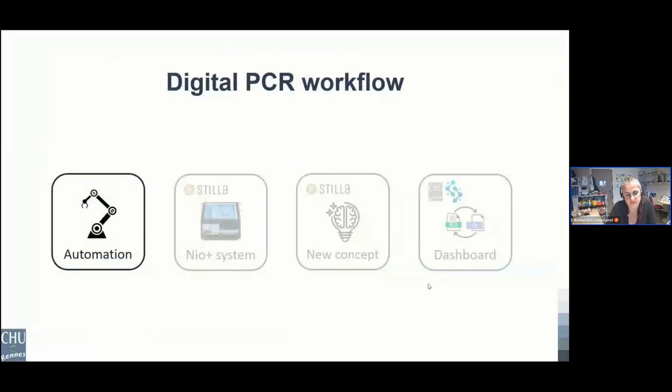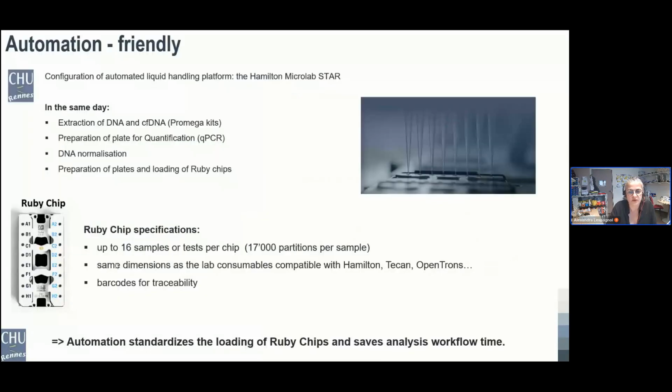Beyond the activity of the lab, one important thing is how we organize the workflow to save time, reduce turnaround time, preserve the samples, and also facilitate the workflow. First is automation. In the lab, we have a Hamilton STAR platform, and we developed different pipelines, different programs to do all the steps of sample preparation, like extraction of DNA and cell-free DNA, the preparation of plates for quantification by qPCR, and also the dilution of the DNA to the right concentration. We do all these steps in only one day.